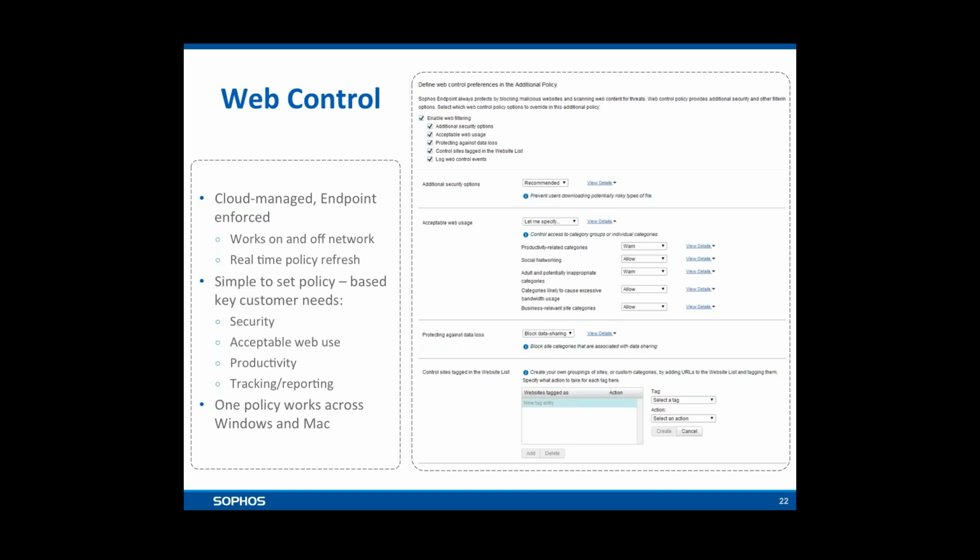As we mentioned, for the cloud managed endpoints, the policies work both on and off the network, regardless of whether you're using a personal internet connection or an office one. Real-time policy refresh: if we make a change to one of these policies, that will be reflected in the endpoint immediately. Again, because we're cloud-based, we can pull that policy change down. We don't have to wait for a package of data or wait for them to next come into the office to receive that policy change. Very useful.